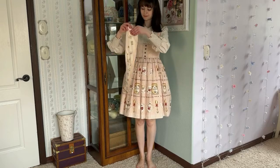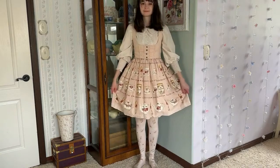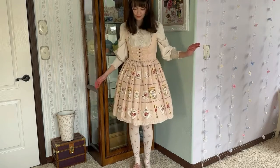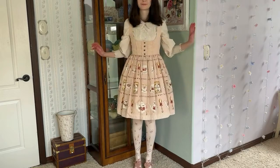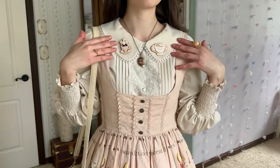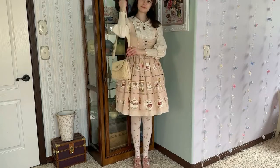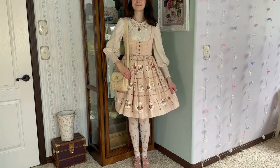Next, we need leg wear. No coordinate is complete without socks or tights. Next, shoes. Next, we need a headdress, like a head bow, a bonnet, or a hat. Now, accessories. And finally, a handbag. Now we have a completed Lolita coordinate.